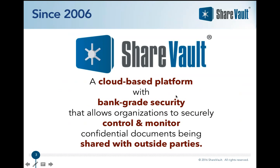First, a bit of a backgrounder on ShareVault. We launched ShareVault in 2006, and since then we've become a leading virtual data room provider with over 75,000 users and with customers in over 43 countries worldwide. Our platform is known for combining bank-grade security features with a speedy, responsive, and easy-to-use user interface. Our outstanding customer support team is available 24/7 to assist you with any questions that you or your end users might have.